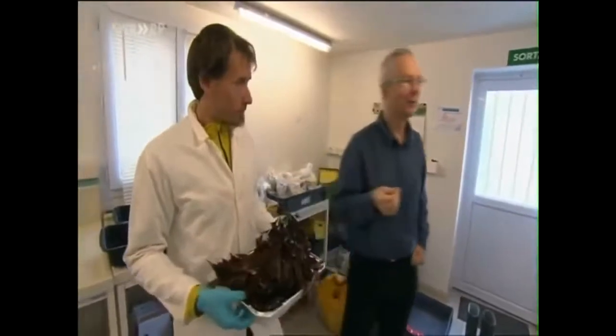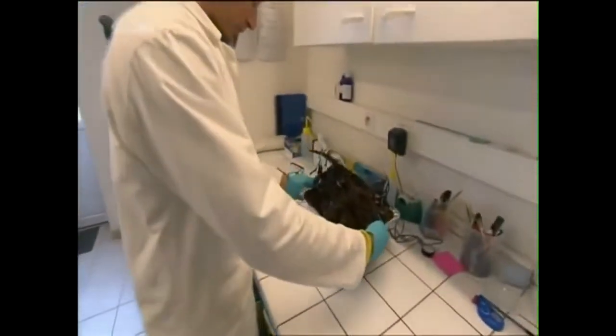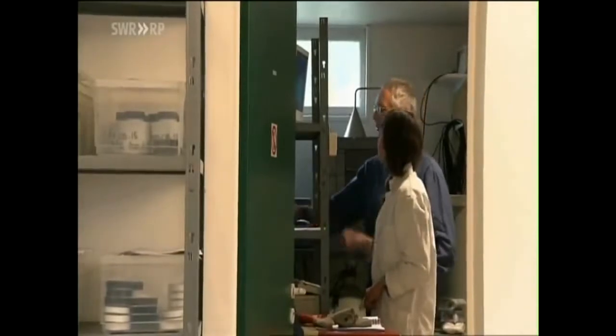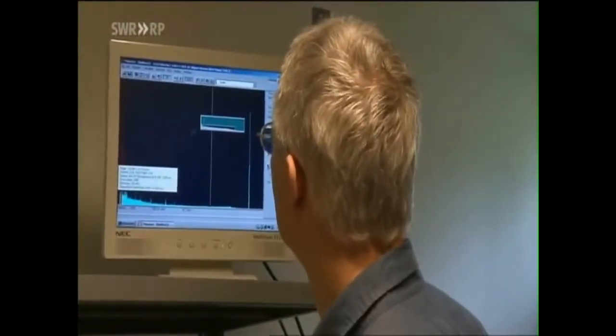We are back in Acro's labs, the Citizens' Initiative. The water that was just brought here by volunteers has given a five-fold higher tritium value than the rating supplied by the French operator Areva. It is now obvious why the citizens take their own measurements.